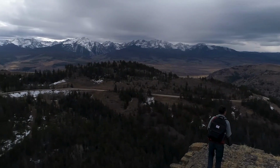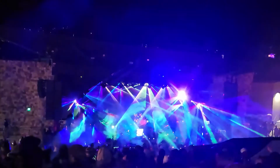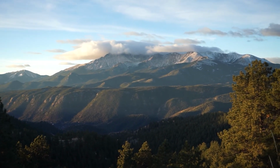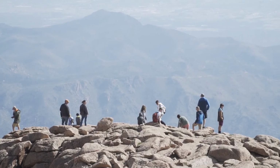You can also just hang out around Lake Dillon, and of course there is the famous Dillon Amphitheater, which hosts some great musicians. Next we have the Colorado Springs area. There is a ton to do here. Of course, everyone comes to see Garden of the Gods and Pikes Peak, America's mountain.